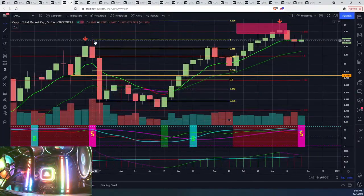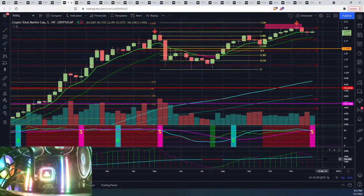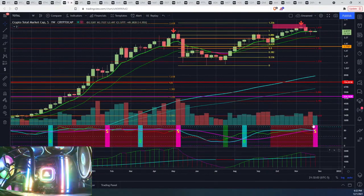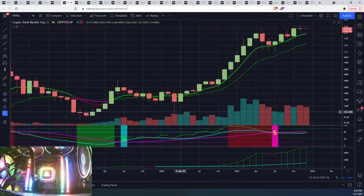Total market cap topping out at the 1.618. Looking very, very toppy here on the daily. The hard sell signal coming out of the bullish control zone. Multiple red histograms. Looks like about to lose the blue slope line. Clear bearish divergence on the weekly. Again, so many warning signs. People are going to get caught with their pants down.